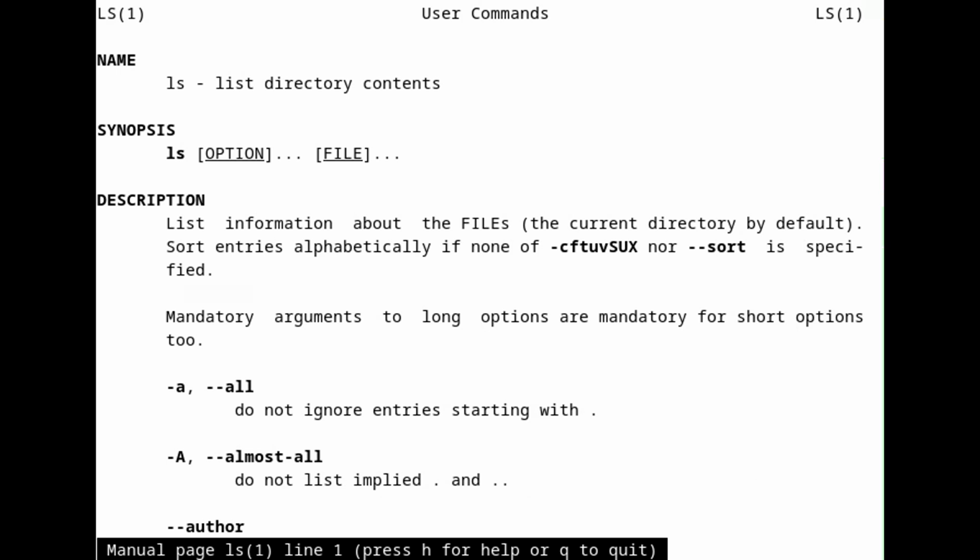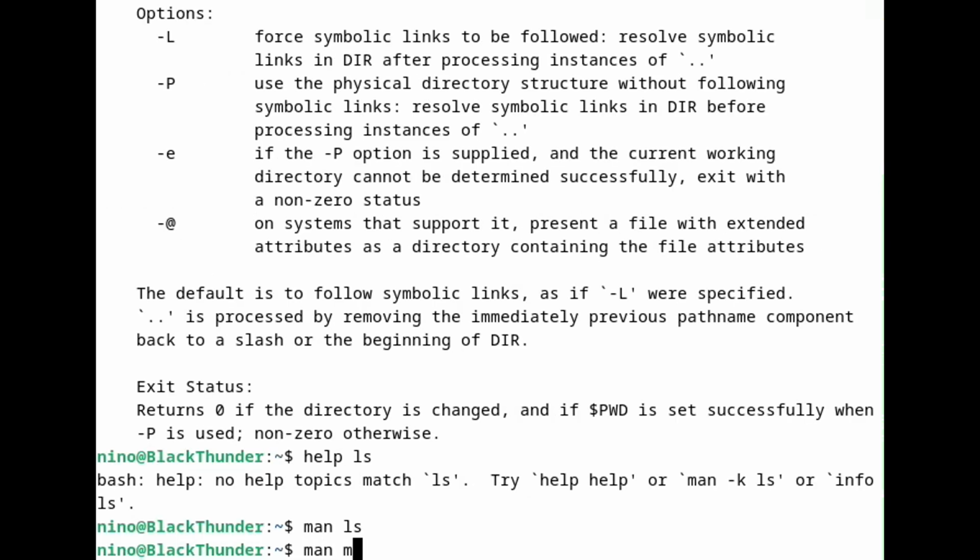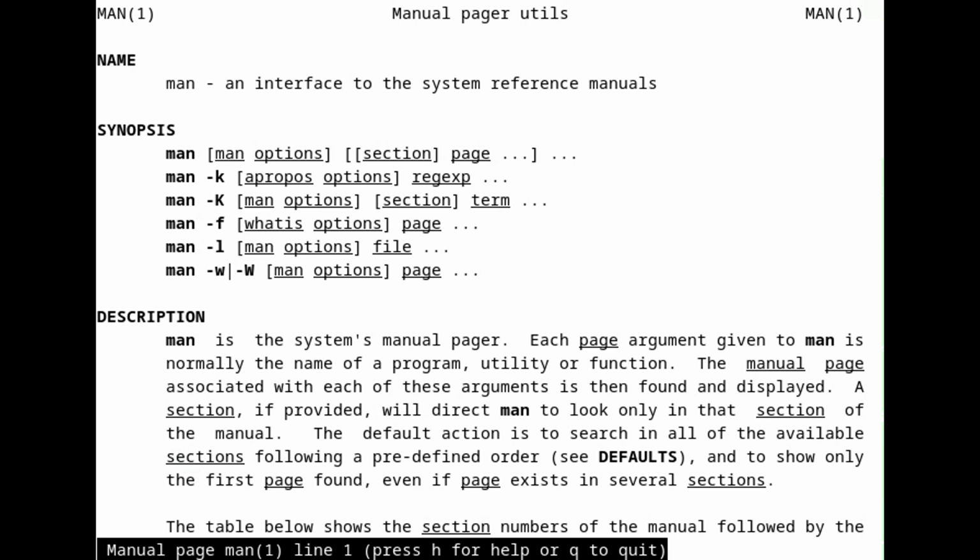Just type help followed by the name of a shell built-in command you want to understand, like help ls or help cd, and the terminal will provide you with a brief guide on what the command does and the options you can use. For everything else where help doesn't work, you can use man.